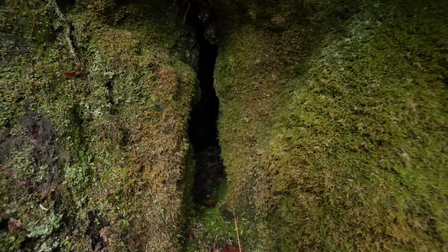Let's just go and appreciate this tree a little bit more. Look at this little cavity going in here. Wow, if you were a little mammal or something, you'd want to nook up in there for the winter. That looks perfect.